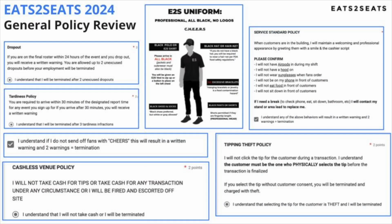To go over more general policies, first is our dropout policy, where if you are on the final roster within 24 hours of the event and you drop out, you will receive a written warning. You are allowed up to 3 unexcused dropouts before your employment with us will be terminated. You will receive all of your written warnings via your EATS2SEATS staff app, and you may also appeal those written warnings via your staff app as well.